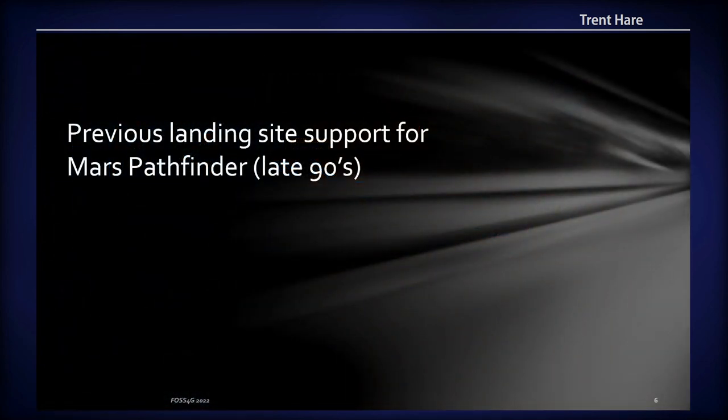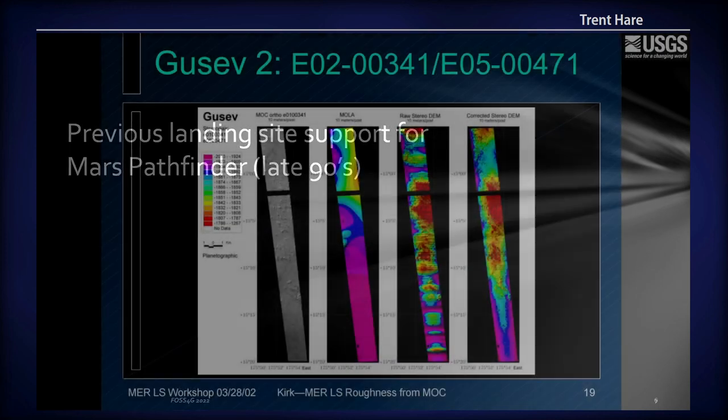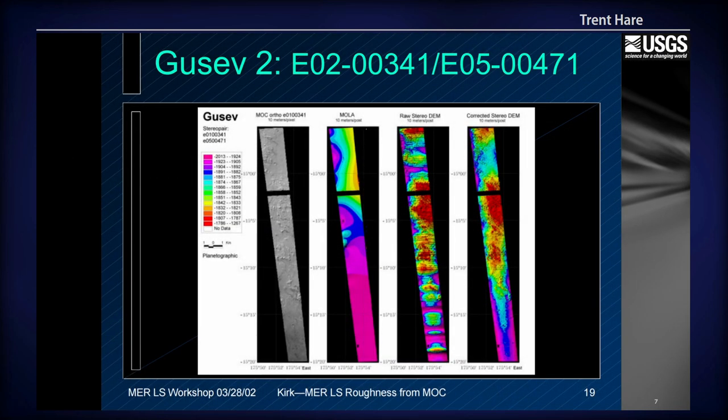So how did we support landing sites, starting from Mars Pathfinder? This was in the late 90s. This was my first go-around supporting landing site analysis. We had kind of not a great instrument. It's called the Mars Orbital Camera. It was about 5 meters per pixel. And you can see here we've had a lot of issues.